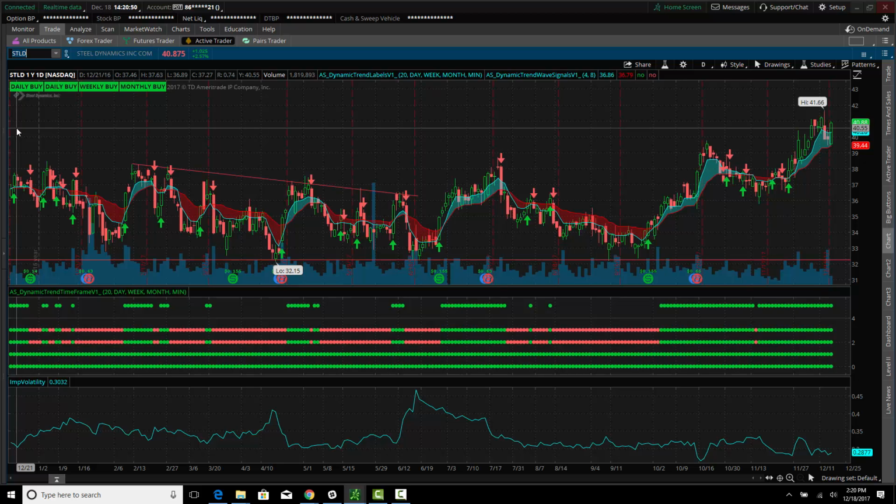So something to keep an eye on if you're looking for trades for 2018 or to wrap up the year. The steel stocks, XME, are looking pretty bullish combined with institutional order flow.